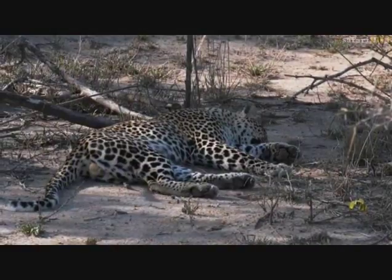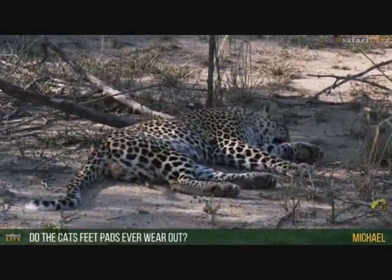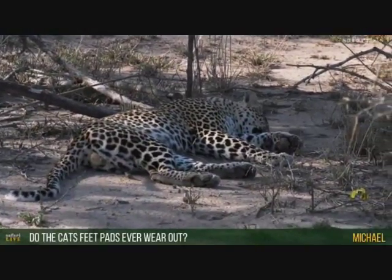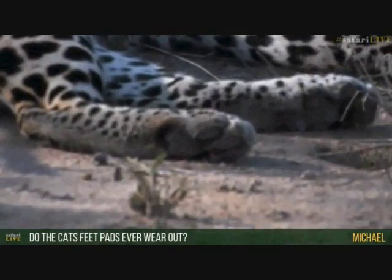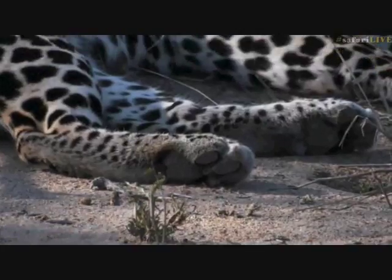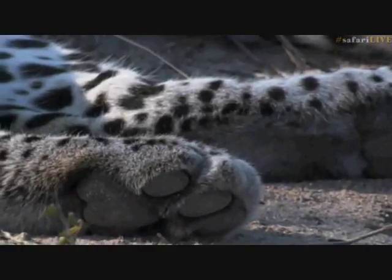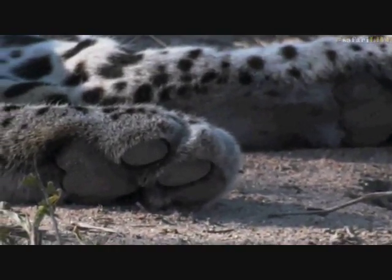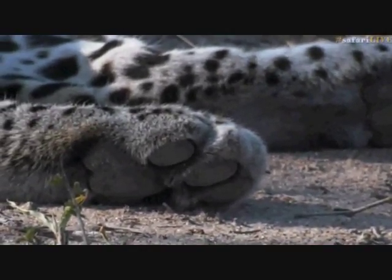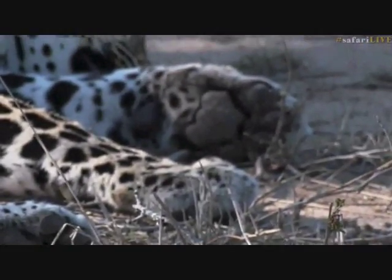Michael, you're asking if the cat's foot pads ever wear out. So, no, not that I've ever seen. I've never seen a foot pad wear out. In fact, you'd probably find they get more calloused than anything else. So they become quite hard, and it's much like our feet. Our feet don't wear out, and the more we utilize our feet, the harder they become, and the more resilient they are to wear and tear.